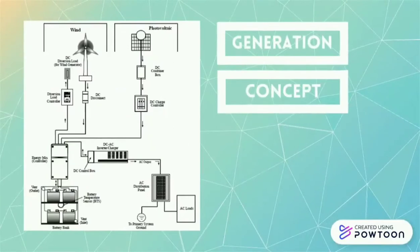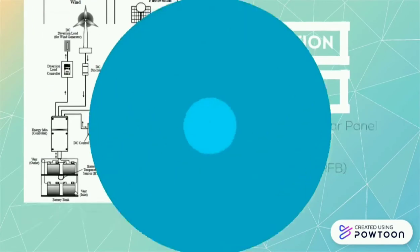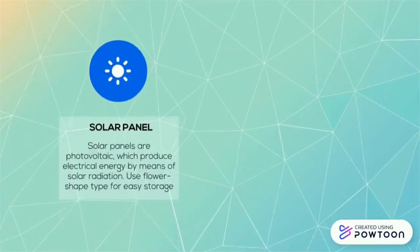So this is our generation concept, which has flower-shaped solar panel, wind turbine, battery bank, controller, and inverter. Next, solar panel. Solar panels are photovoltaic, which produce electrical energy by means of solar radiation. We use flower-shaped type for easy storage.